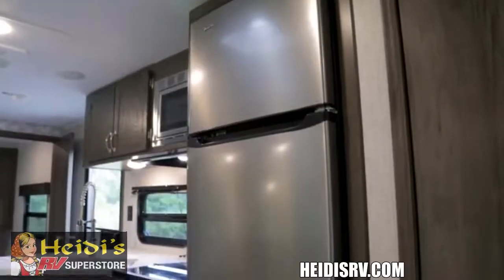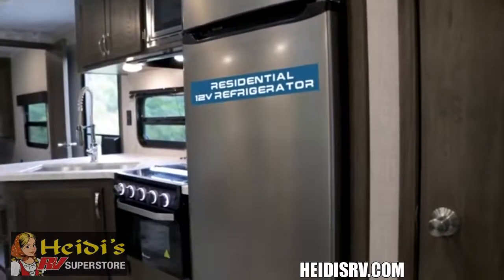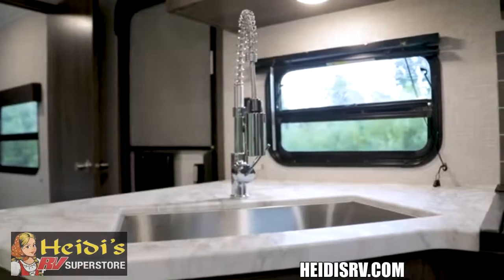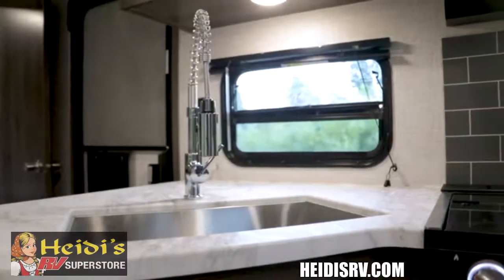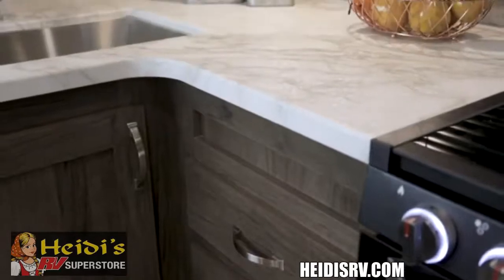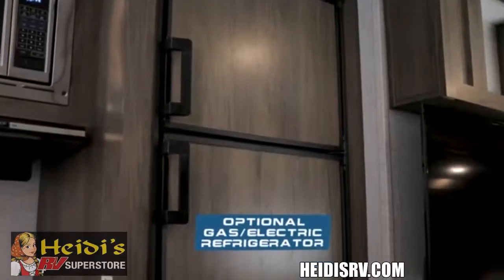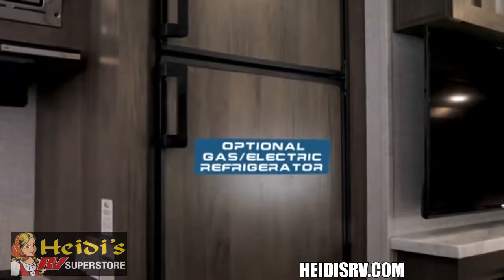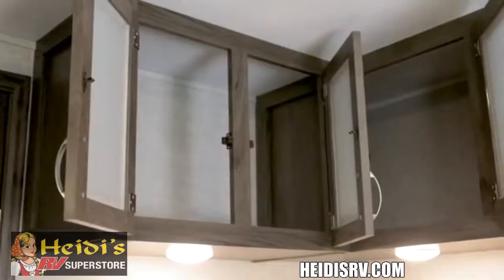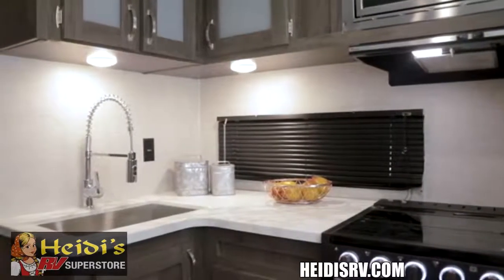Stainless steel appliances, including a residential-size 12-volt 10.7 cubic foot refrigerator, Magic Chef appliances, and flush mount farmhouse stainless steel sink with high-rise faucet perfectly accent the all-plywood drawers and solid surface countertops for a seamless kitchen space. The Della Terra can be optioned with the matching interior RV gas-electric refrigerator, with additional storage space including the walk-in pantry and upgraded glass insert cabinets. Della Terra travelers will find ample kitchen space for preparing the perfect family cookout.